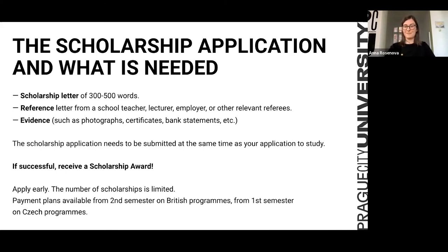So if your scholarship application is successful, you will find out at the same time as you will find out about your acceptance to the program. If you're accepted to one of our programs, you receive an offer to study. And if your scholarship application is successful, you receive a scholarship award. Here, I always recommend applying early because the study grants and the number of scholarships is limited. I would like to add as well that we do have payment plans available from the second semester on our British programs. And for the Czech bachelor program, we have payment plans available from the first semester already.